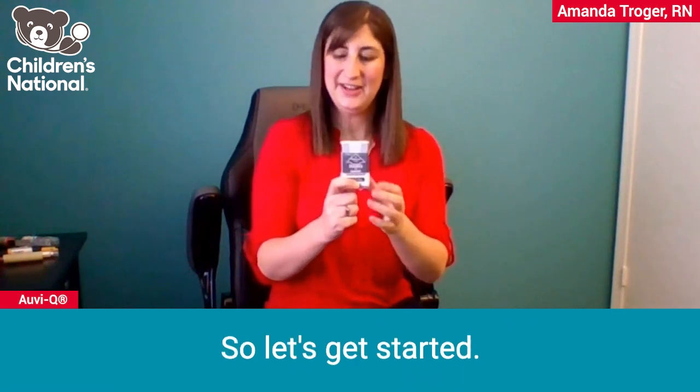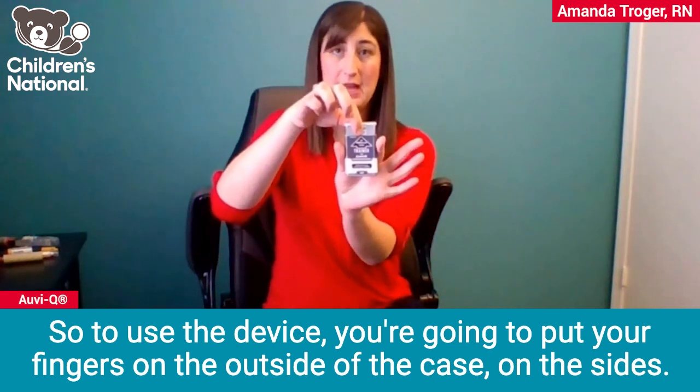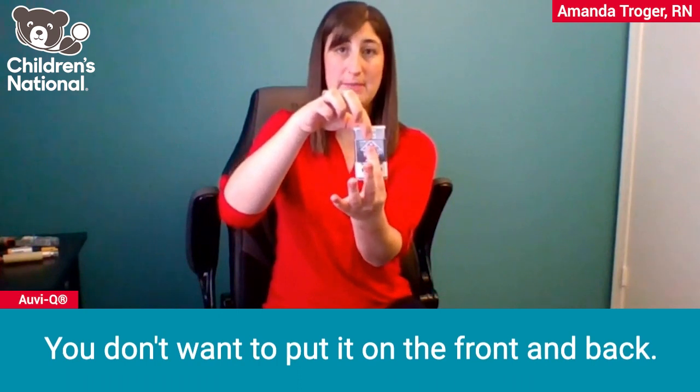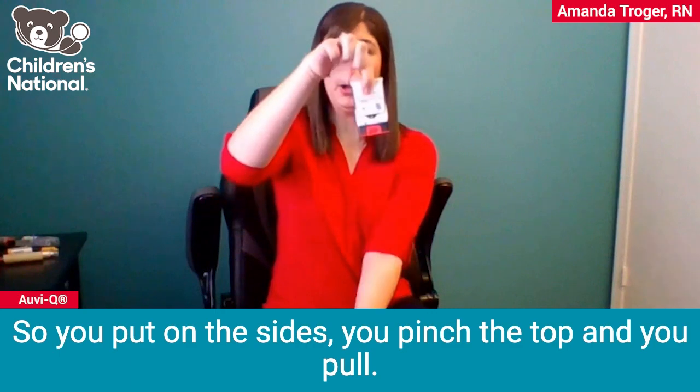So let's get started. So to use the device, you're going to put your fingers on the outside of the case, on the sides. You don't want to put it on the front and back. So you put it on the sides, you pinch the top, and you pull.